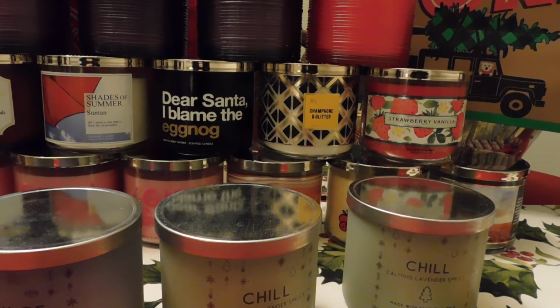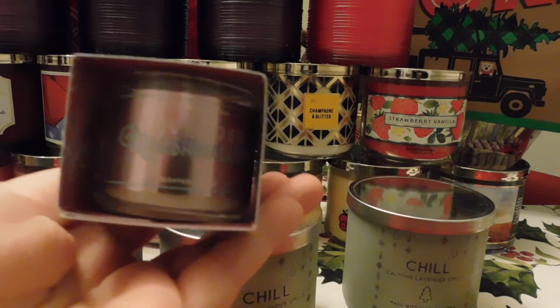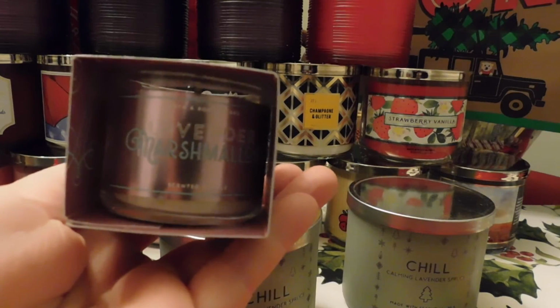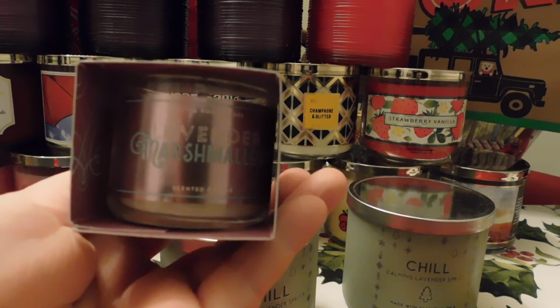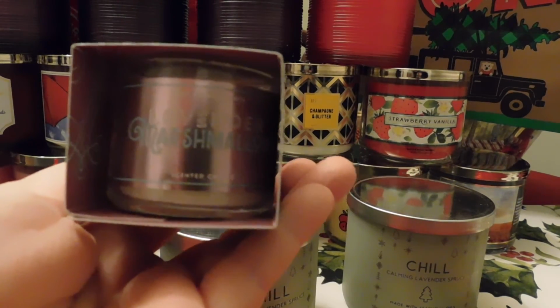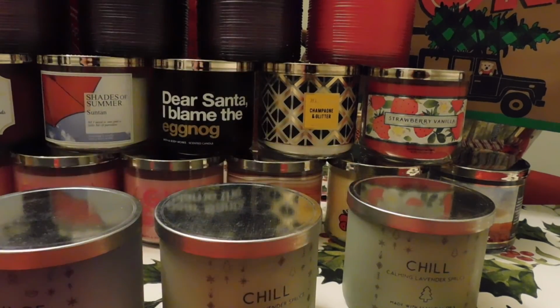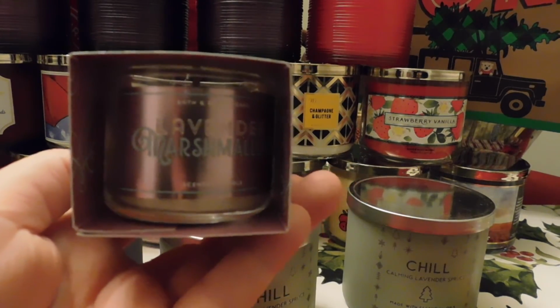And last but certainly not least, I picked up two minis of the Lavender Marshmallow. If you watch Tina Dubelicious's channel, you know that he found the three-wick Lavender Marshmallow in the original Sweet Shop label. It was a 2017 pour, so I'm really hoping those are going to show up in stores. I absolutely adore this scent. I went ahead and picked up two minis. I think they'll be perfect beside a bath.